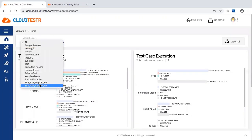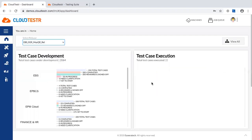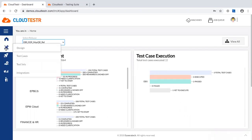You can filter by releases as well. So if you want to just look at the view from a particular release, that is something that you can see as well, in terms of what was planned for execution for that release, what are the stats for that particular release, and whatnot.